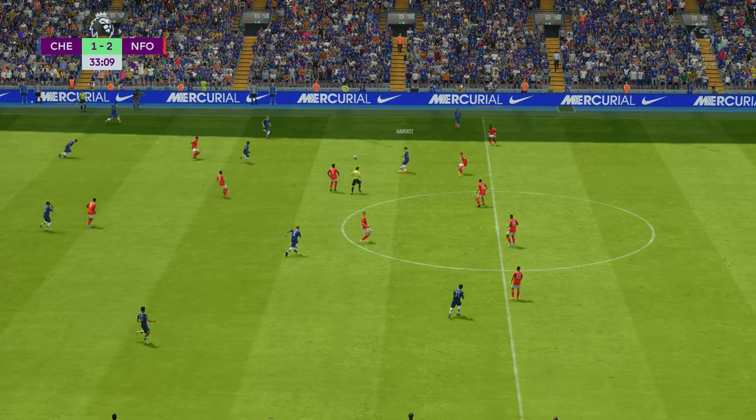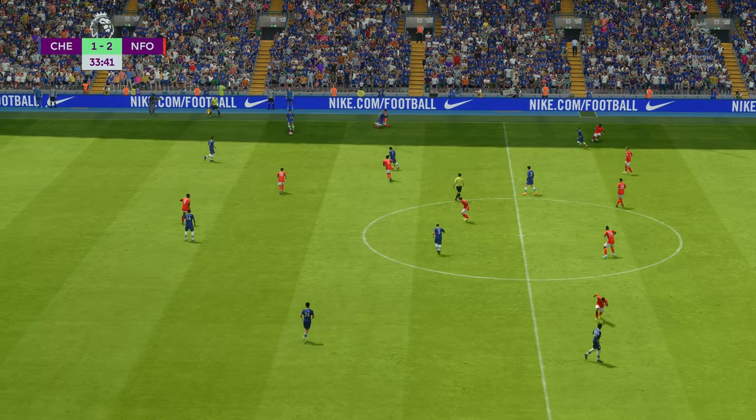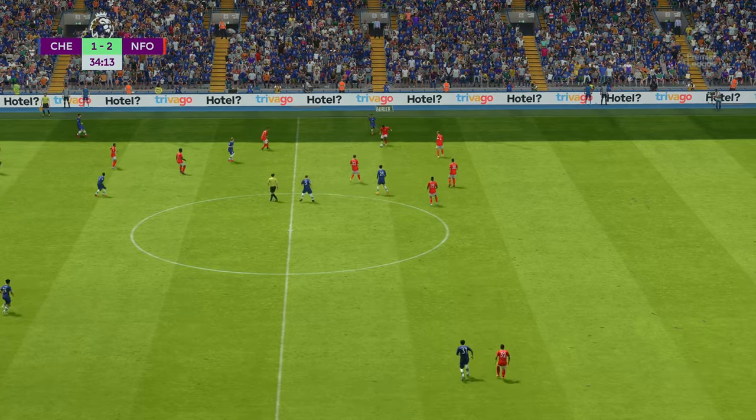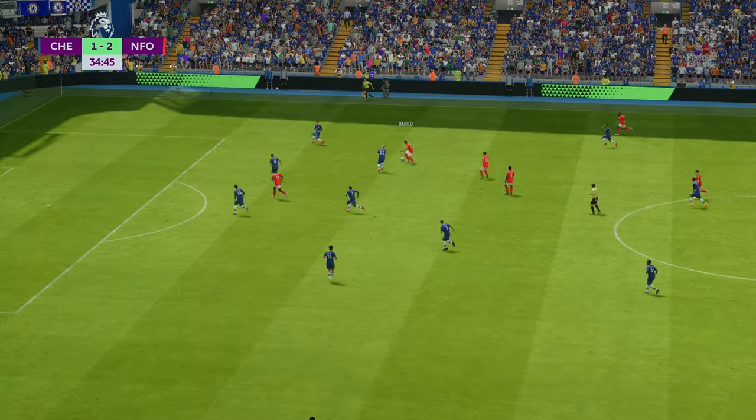Well, getting close to the half-time interval, and Chelsea behind, albeit narrowly. Stuart, your assessment of their first half showing? Well, it's been a good game, but they've been second best in a couple of key areas. That needs to change in the second half, otherwise it's going to be a disappointing result for them.